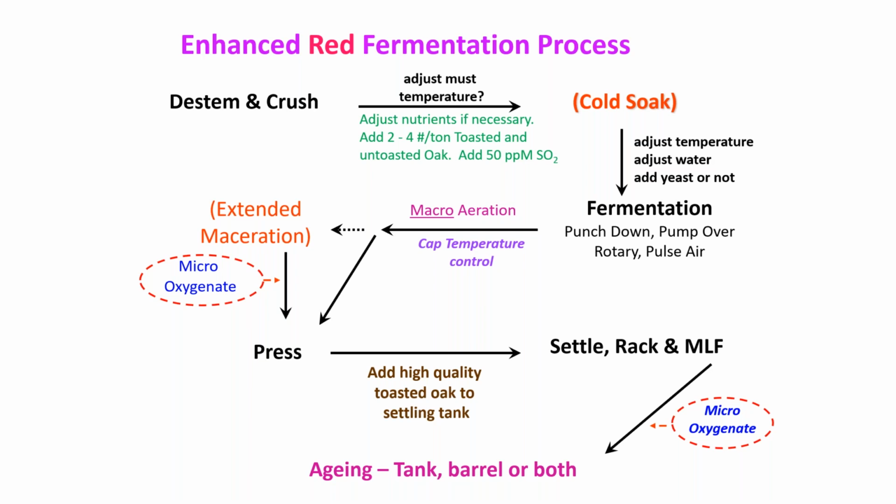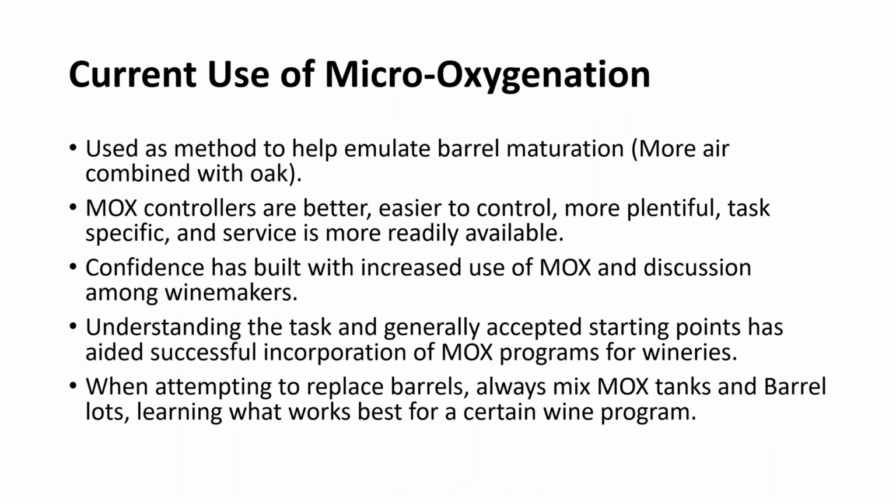So I figured that if we put more air in and try to do all those things during the fermentation, you don't need to mess with micro-oxygenation pre-ML, and you can just settle, rack, and then once your malolactic is finished, you go in and you use micro-oxygenation as a maturation tool. And that's the emphasis that I will push here, because I think you take care of all the issues with pre-ML micro-oxygenation by macro-aerating during the fermentation. Hopefully you can understand that.